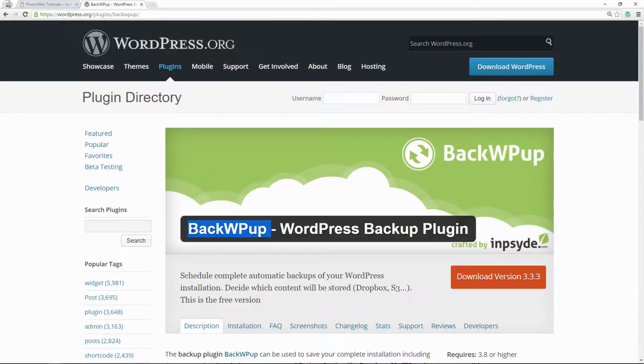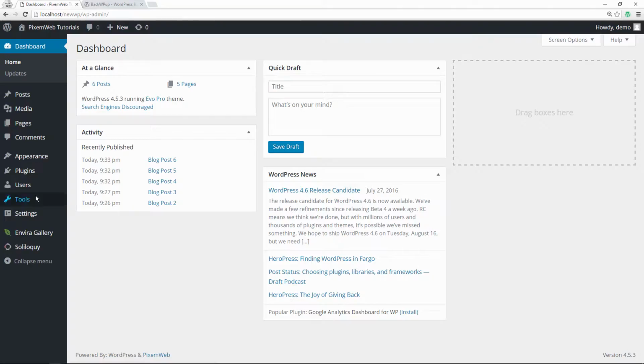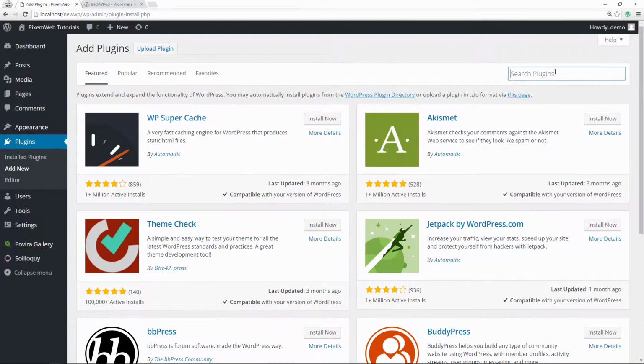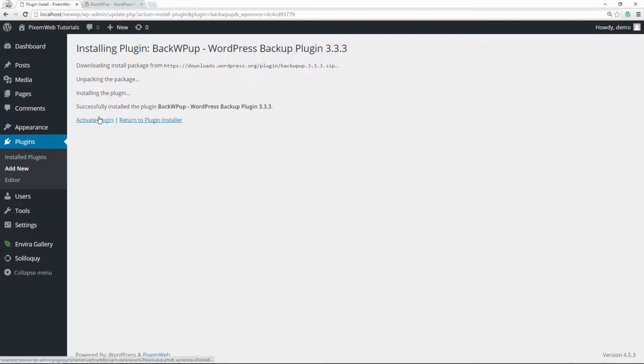So I'm just going to copy the name. I'm going to go to the dashboard, go to plugins and add new. Here in the search plugins, I'm going to paste BackWPup and press enter. And then it'll be the first one that you see here. All right, so again, actively maintained. A lot of installations of WordPress have it, and it is very popular. So let's install this plugin, and then you're going to activate the plugin.